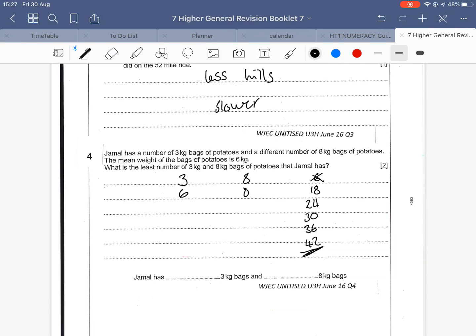Maybe 3 lots of 8 is 24, and 6, that makes 30. So that can be one. I don't think they could go lower because you've got 2 bags, 16, and 3 is 19, so that wouldn't be one. 18 can't be one. 2 lots of 8 is 16, 3 lots of 3 is 9, 25, it's not going to go 20. I think that's going to be the lowest. So that's 2 lots of 3 kilogram bags and 3 lots of 8 kilogram bags. That's quite low numbers. I don't think that there could be any more.